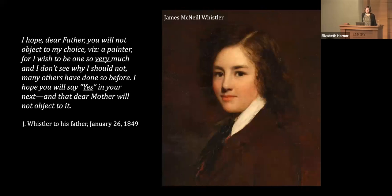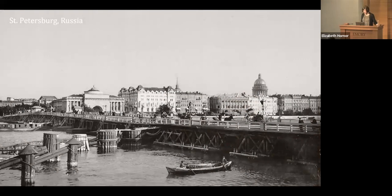But within a few months, unfortunately, his father in St. Petersburg died from cholera, and Whistler was on his own after that, having to convince his mother that he could make a living as an artist.